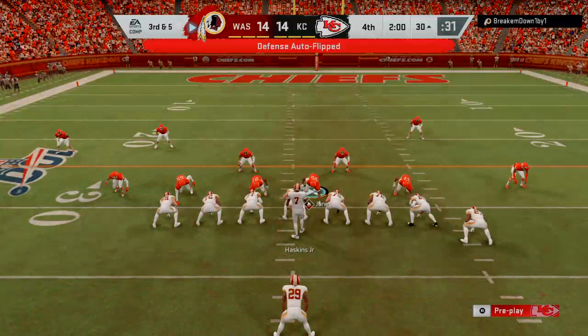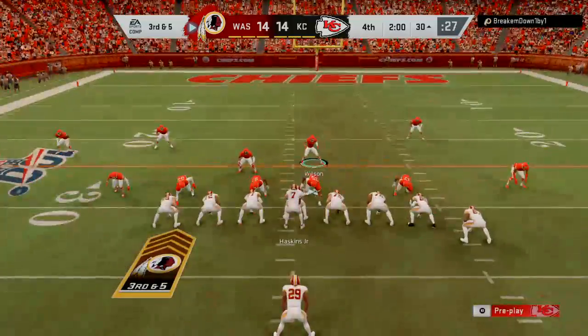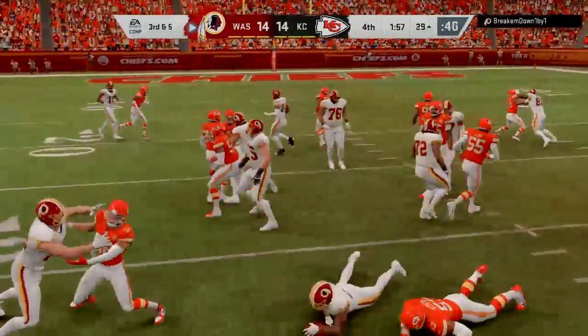So it's Redskin football here as we welcome you back. And let's see what they've come up with offensively after having time to talk it over. 3rd down, here's Geis. Good stuff, Johnny. Good stuff. Forward to the 29-yard line.